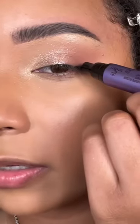Part two of trying Kasha Beauty's new launch. They also launched the wink step, which is supposed to make your eyeliner game 10 times easier. Okay, they have a right and a left side for the stamp. This is innovative. This is amazing. I'm bringing you in close so you can see this.